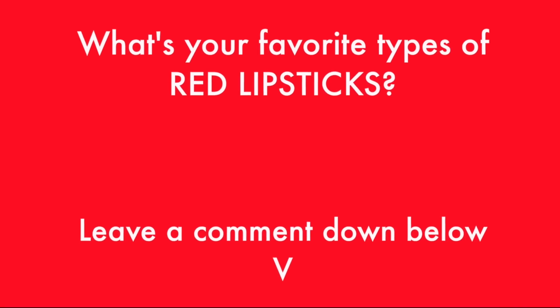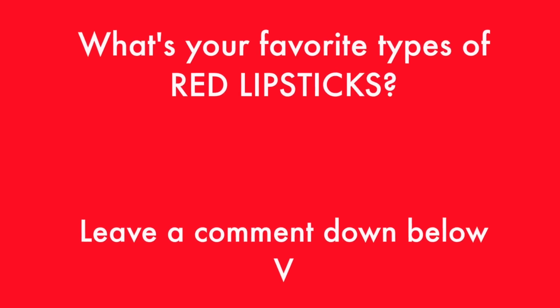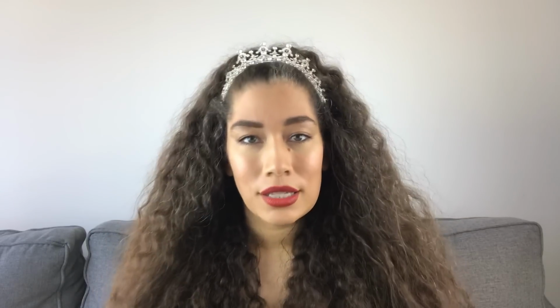Let me know what you guys think of this hue, and if you have any favorite reds, what types of reds, like orange reds, blue reds, cherry reds, what are your favorite types of reds? I can't promise that when you try this lipstick on a crown will appear, but it just might, you never know. Life is strange.